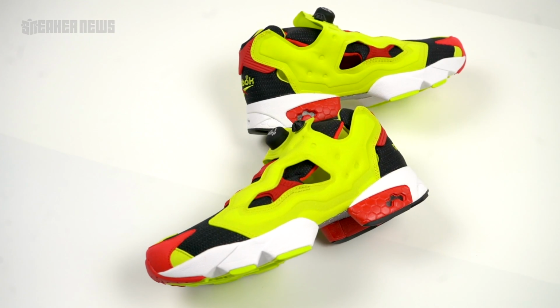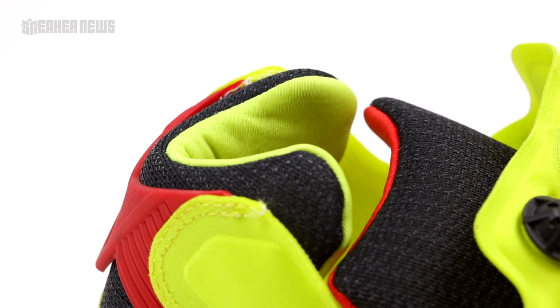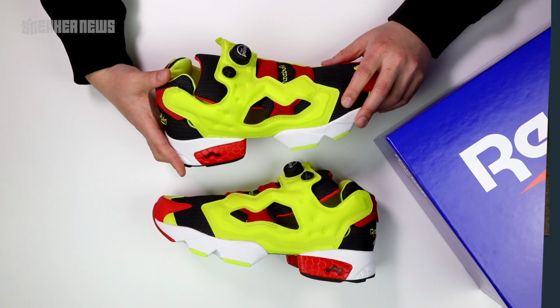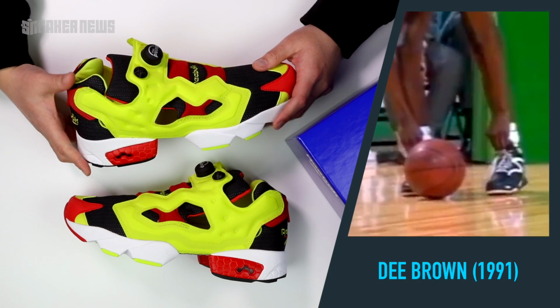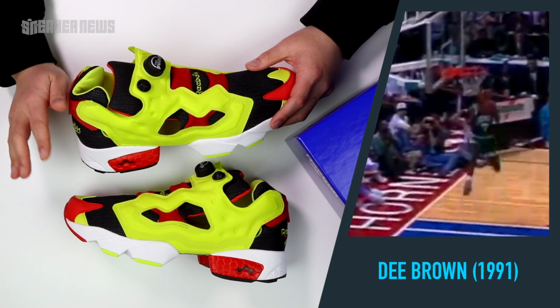So Instapump Fury dropped in 1994, but as you guys know, Pump was a big part of the Reebok brand in the late 80s. You guys remember shoes like the Twilight Zones and the Omni Zones, and of course, even Dee Brown pumping his shoes during that dunk contest. The Pump was definitely ruling everything.